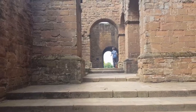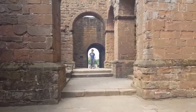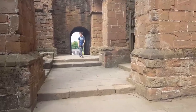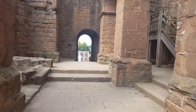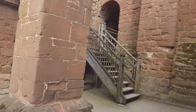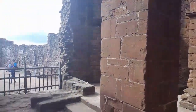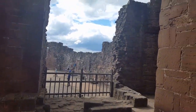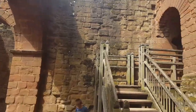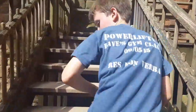Right. A little sign says this is the Keep 4 building. Max wanted me to come and explore this bit with him. I thought I'd try and take you with me without tripping over anything. You can see back down into the kitchens there. All of the arches. It's dusty down there. You're going to head up this staircase. You go ahead, Max.